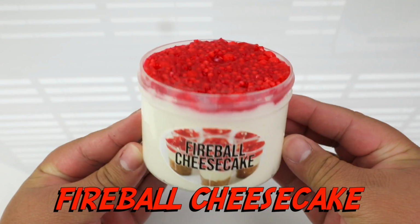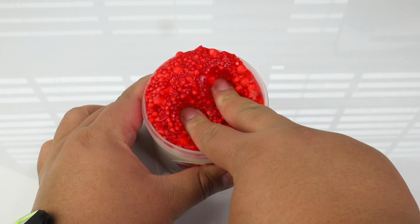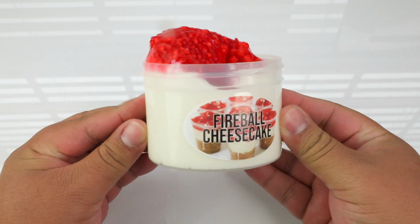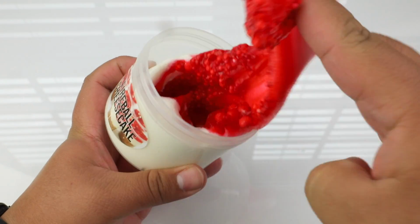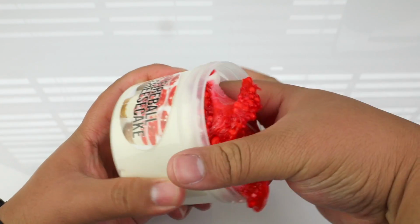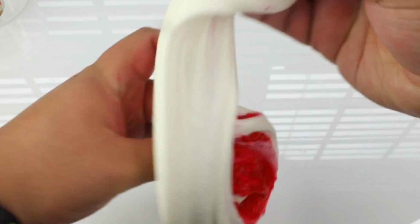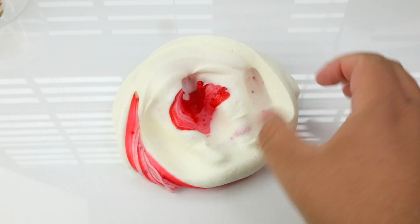Another new slime this week, this one is Fireball Cheesecake. It actually starts off with a cheesecake scented cloud cream at the base of it. And then on top, we have a red hot cinnamon candy jelly slime with foam beads. There are large red and small red foam beads as well to represent different sizes of these cinnamon candies. It's just super fun to mix and perfect and festive for the holiday season as well. It really makes me want a Fireball Cheesecake.